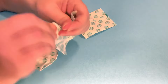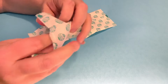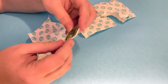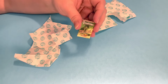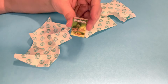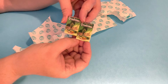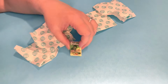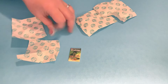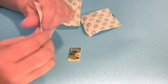Okay. Our first package here. It is... Goosebumps, but I think we already have this one. Yes, we do. I'll forgive it since it's Goosebumps and it's our first double of this one. But come on, no more doubles. No more doubles. All right. Package number 2.